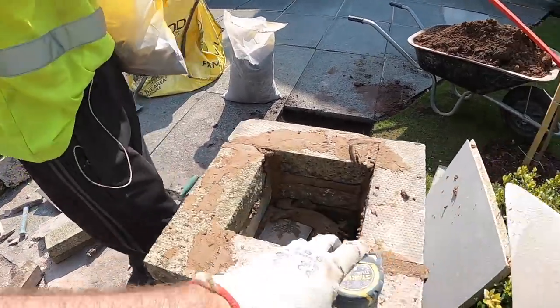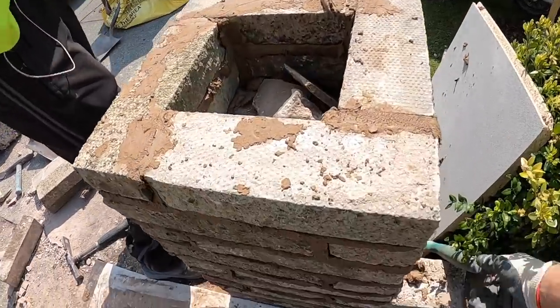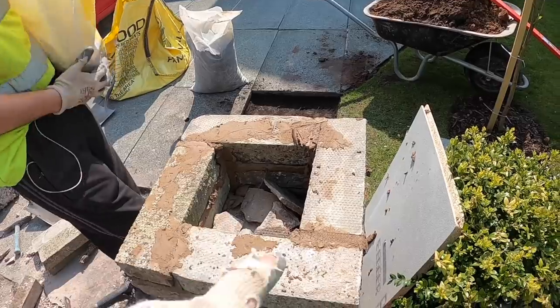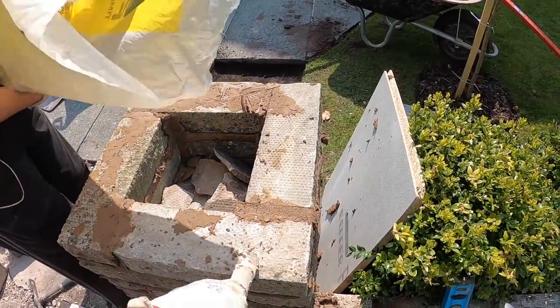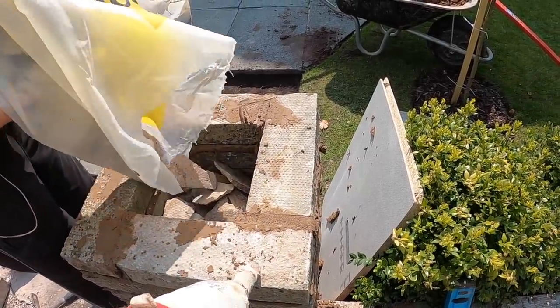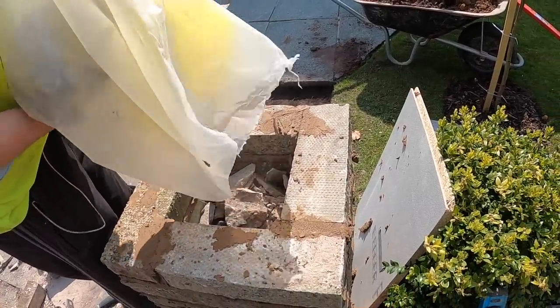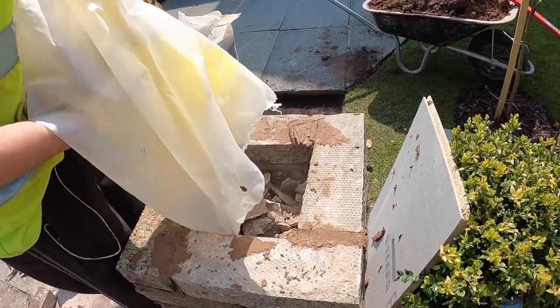Fire away. And this stuff, this old stuff's a lot more dense than the new stuff, so it's drying out very, very slowly. So luckily we've got a nice breezy sunny day, so we'll go off and get all the other jobs done and come back to this last.